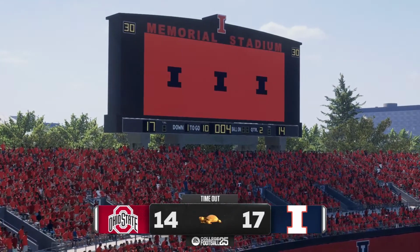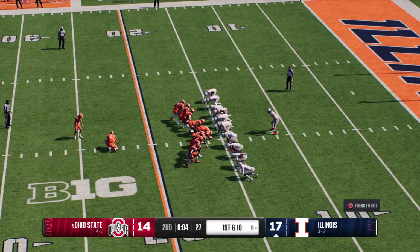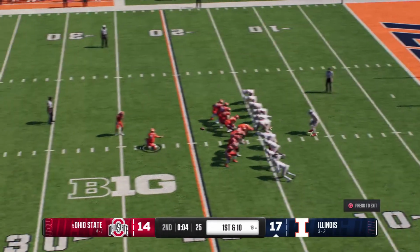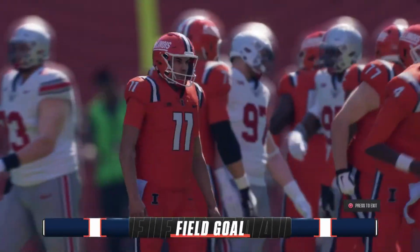They'll use a timeout right before halftime. Maybe time for one or two more plays. They'll have to settle for a field goal attempt. It's good, and that was dead solid perfect.